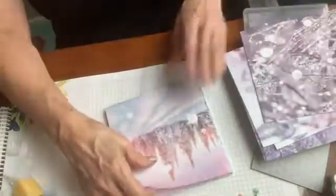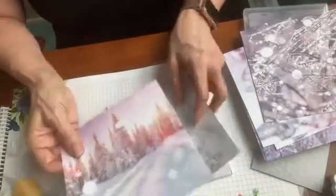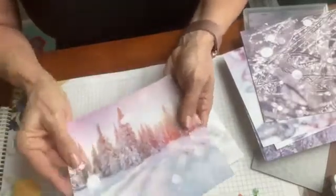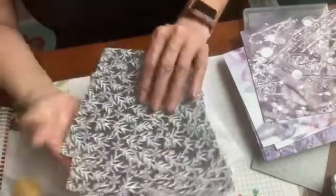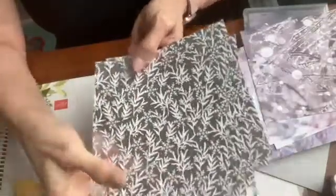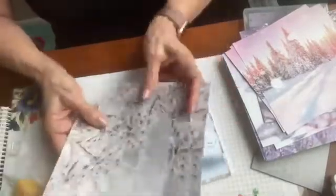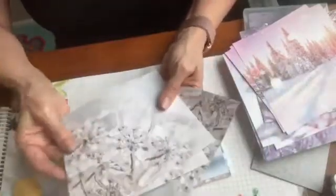Now this is another one of my favorites. These trees, I actually did a Christmas card with this last year with blessed Christmas wishes on it. I mean, is that not just exquisite? Look at the colors in that. And then if you go to the other side, you have these pretty branches with little bits of little snowflakes interspersed. I think it's just exquisite paper. It is a specialty paper, so it is $15 for the package, but look how many patterns you get and look at how pretty they are.